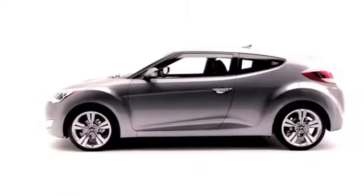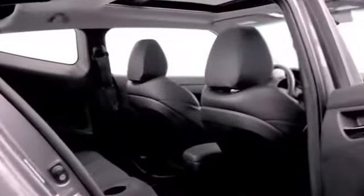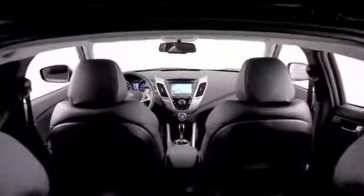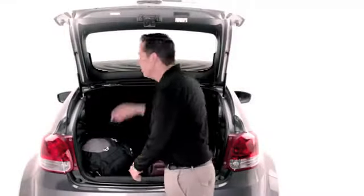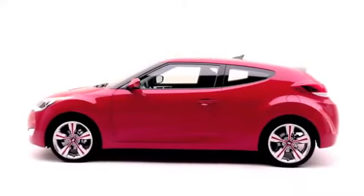From the driver's side, it has coupe-like styling. From the passenger side, it has a hidden rear door for easy access to the rear seats. In fact, it has the most interior volume in its class. So you can fit quite a few things in here. This is the new Hyundai Veloster.